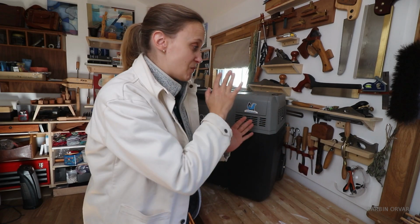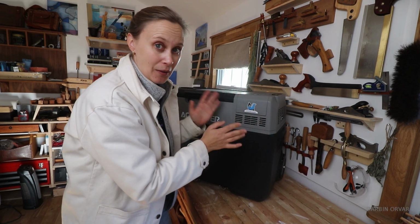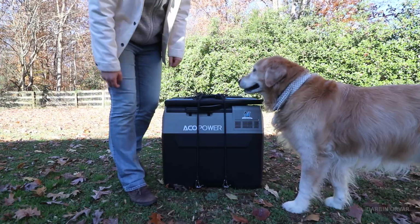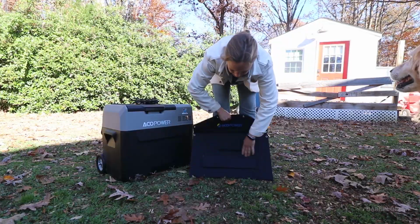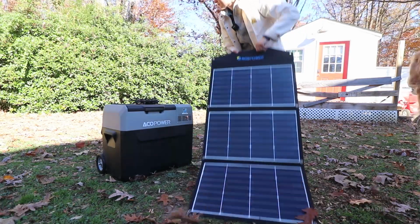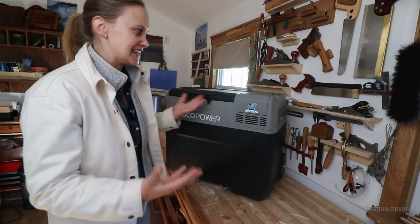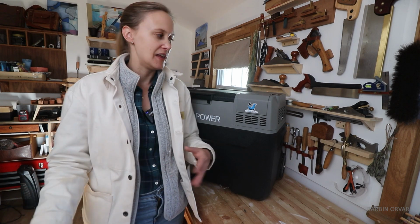A rather unbelievable fridge that has a portable power bank and that can be charged with solar. That's what this is, and that's what I'm gonna go over today. This is a really neat fridge that it's not just a fridge. I mean, it enables you to take it on the road and charge it with your solar panel.